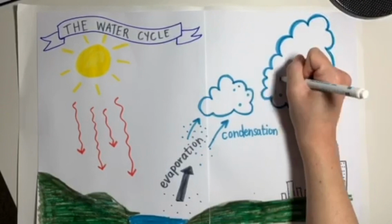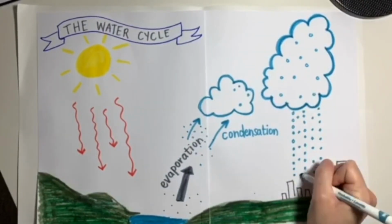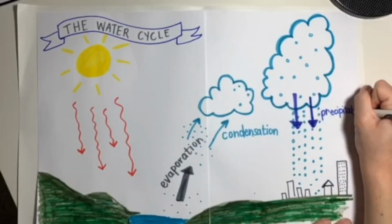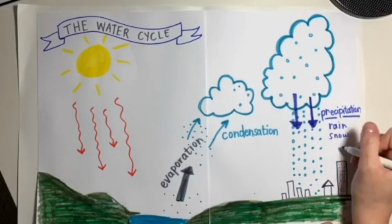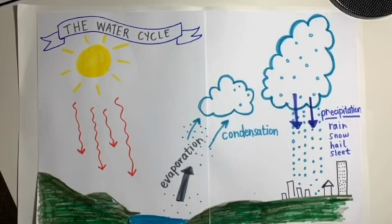Eventually, these water droplets get so heavy and so big that they will fall from the cloud. We call this process precipitation. Can you name any of the forms of precipitation? The four main types are rain, snow, hail, and sleet.